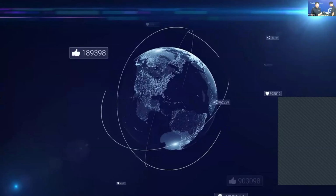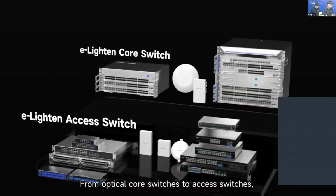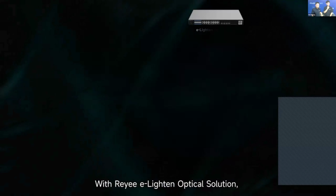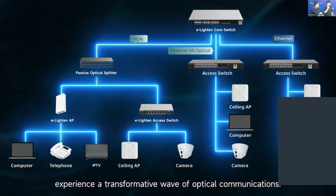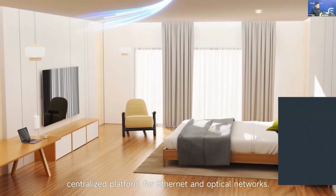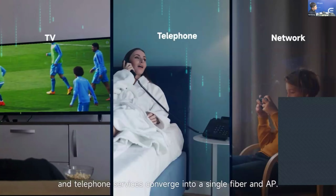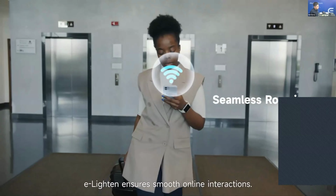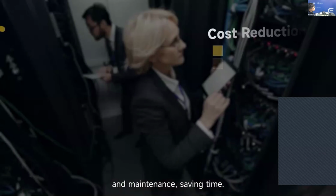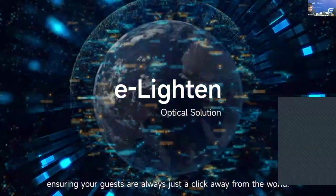In a world where connectivity is king, Reyee presents the future of hotel networking, the e-Lighten optical solution. From optical core switches to access switches, APs, PON splitters, and optical transceivers, e-Lighten has you covered. With Reyee e-Lighten optical solution, experience a transformative wave of optical communications. Simplify network management with Reyee Cloud's centralized platform for Ethernet and optical networks. Triple play efficiency is now at your fingertips. Network, TV, and telephone services converge into a single fiber and AP. Experience hotel-wide seamless roaming. e-Lighten ensures smooth online interactions. Passive aggregation simplifies both setup and maintenance, saving time. Reducing expenses has never been easier. e-Lighten Optical Solution is a transformation, ensuring your guests are always just a click away from the world.